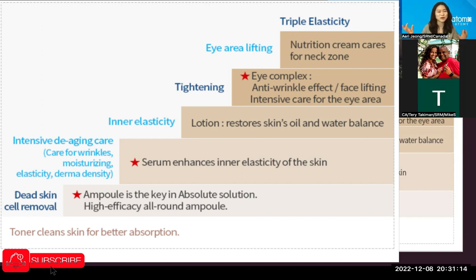We're seeing less compared to people who are not using Atomy skincare, but still we see lines in our forehead. Even people over here, people who have a lot of facial expression, they do have deep lines here and around the eye area and here and around the neck. That's where you all can apply the eye complex. So that's extra information you need to share.